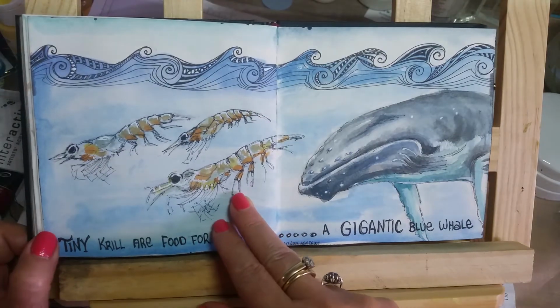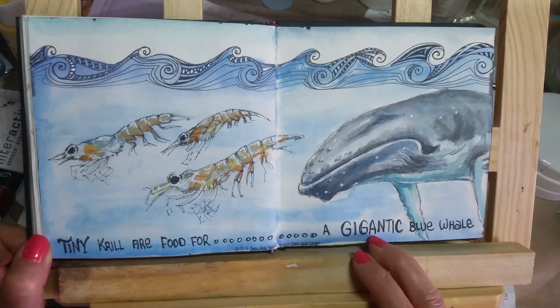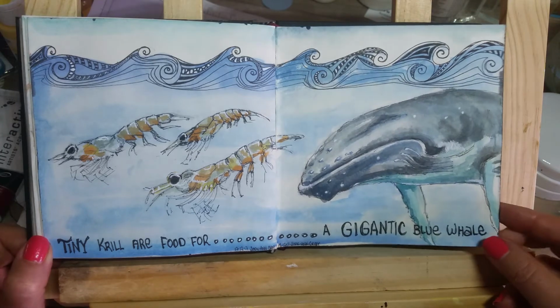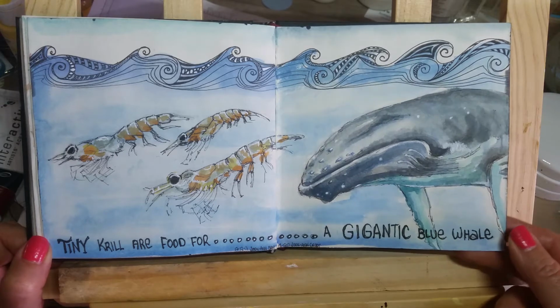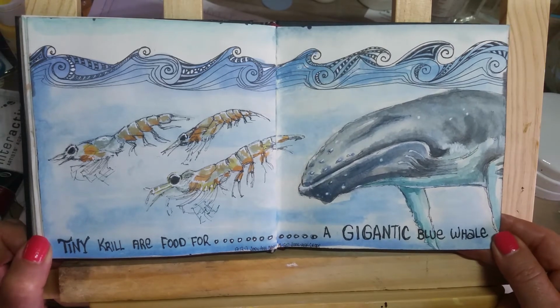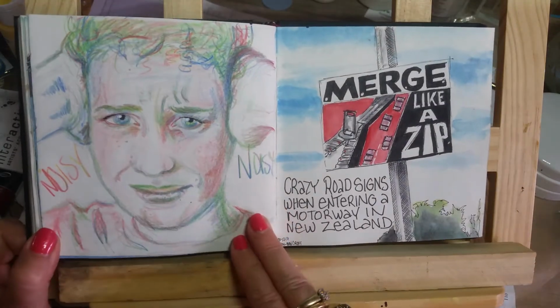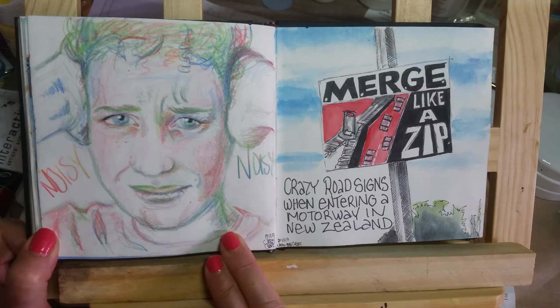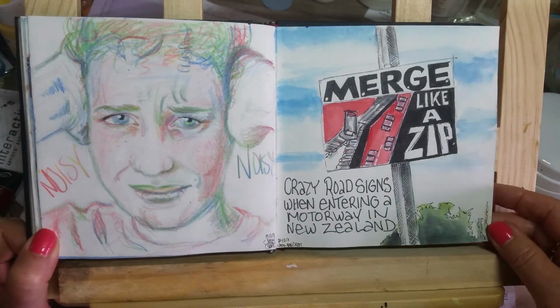And this is my other favourite page. This is tiny and this was gigantic. So quite often it's been quite a bit of time thinking about what I'm going to paint. So tiny krill, a food for a gigantic blue whale. So I really like that page. This one is noisy. I used one of those pencils that have got 3 colours or 4 colours in them.